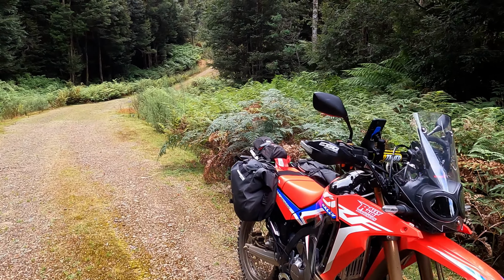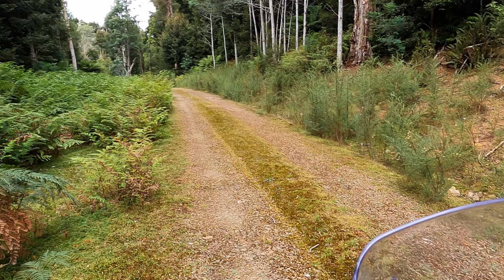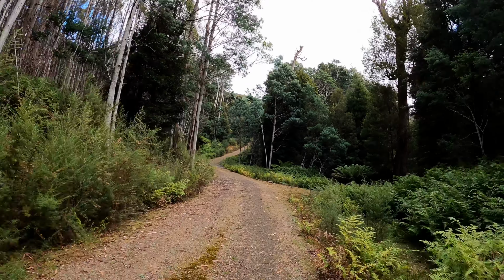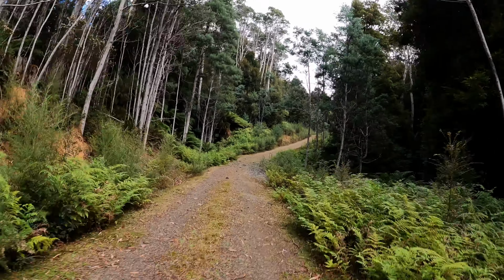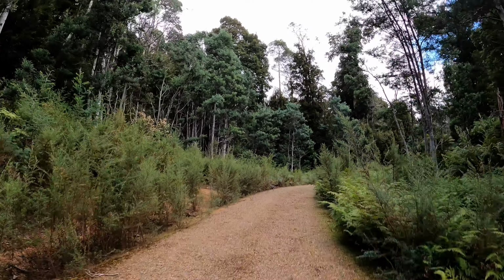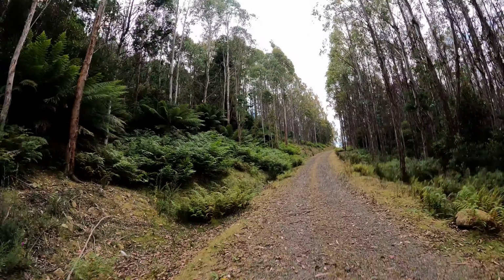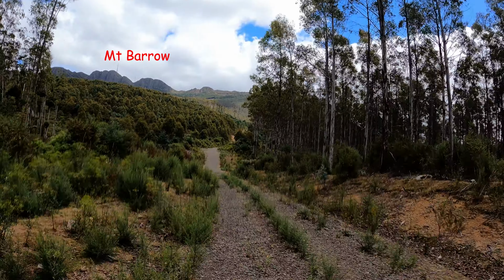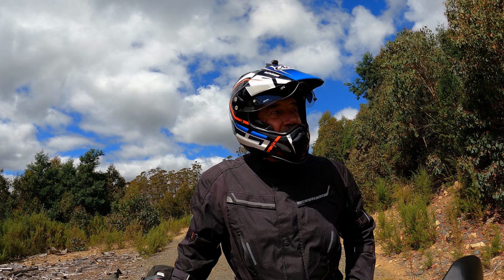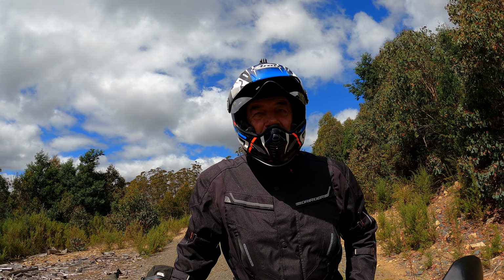It's a lovely spot out here near Mt Barrow. It's been logged at some time back, but not for a while. So I'm pretty much at the end of that unmarked track, and I'm about 2k from Mt Barrow in a straight line. So I'm going to have a stop here and I might put the drone up, have a look.